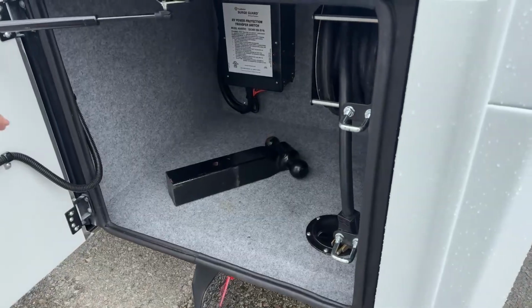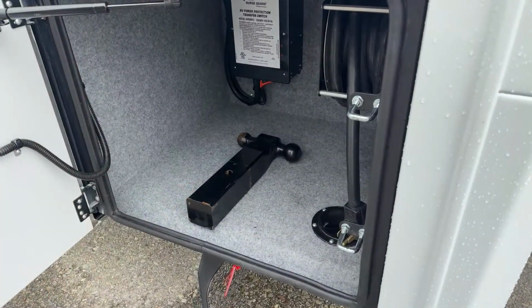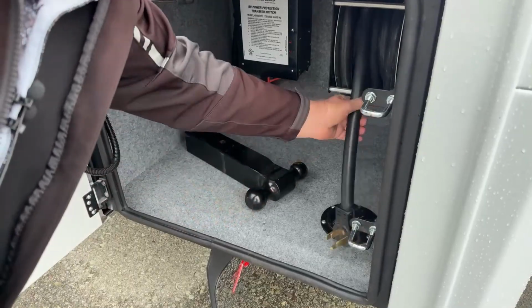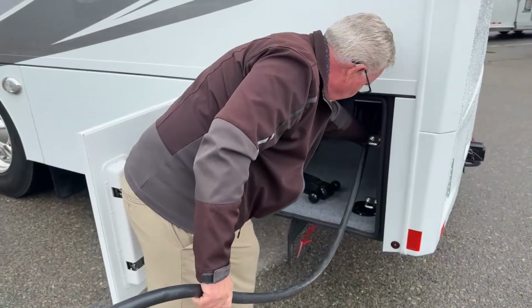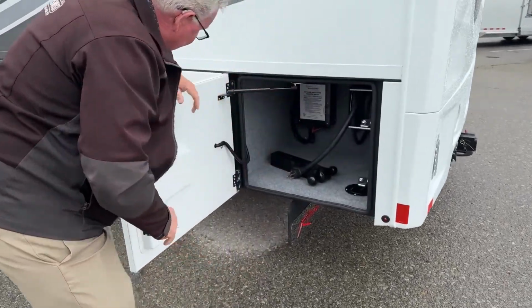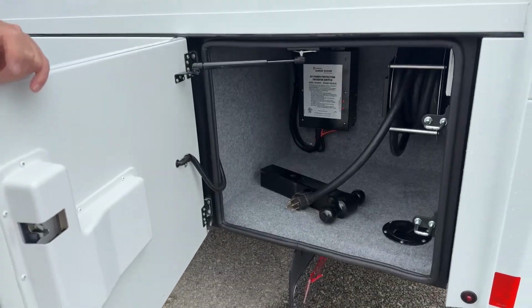The Veronas and Verona LEs come with a big beefy 20,000 pound hitch. They give you this insert which has the 2 5/8 and the 2-inch ball. You also get a 50 amp power cord that's on an electric rewind. And then in the back you can see the surge protector, the transfer switch there.